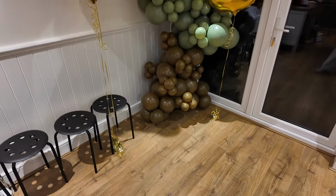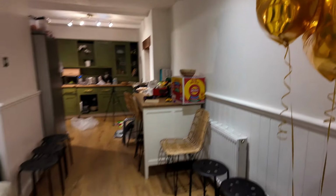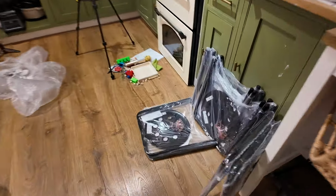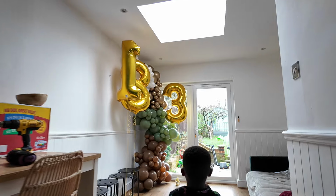So like I said, it's just something cute and simple, as it's just a family thing, not that many people coming around. But guys, look at this side. I've still got all of this stuff to sort out. These stores so far, so there's these chairs here and I've got these ones to do, but I'm going to do these tomorrow because I'm tired. What's that?